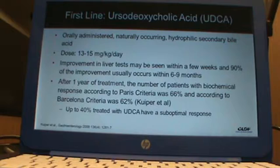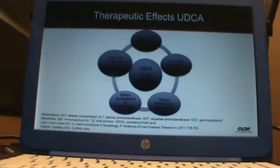Thus, at 1 year, the number of patients who achieve biochemical remission, according to either the Paris criteria, is 66%, or the Barcelona criteria, a little lower. So up to 40% of patients have a suboptimal response. Now, the therapeutic effects of UDCA, in addition to improving liver biochemistries, are improvement of survival, transplant.